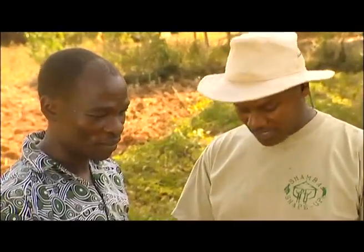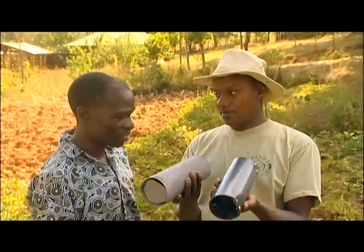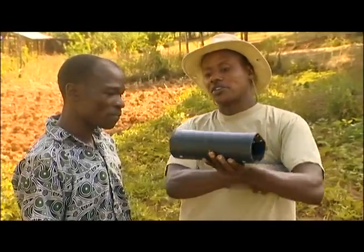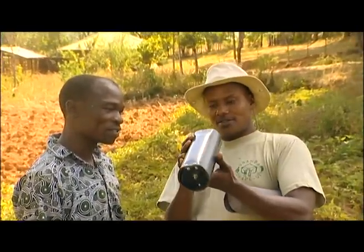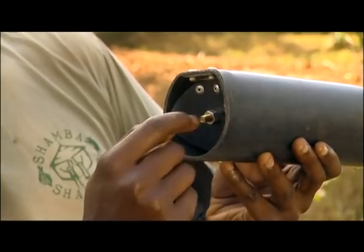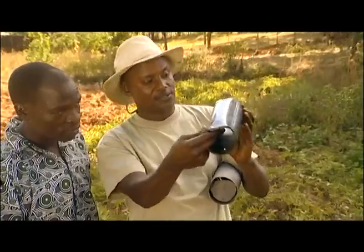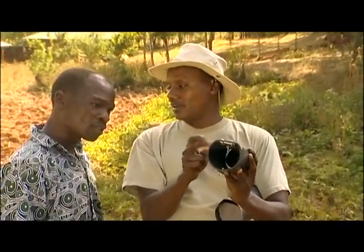Good. Now we've got something for you right here. You see, this may look just like an ordinary pipe, but it's an improvised mole catcher. By improvised, I mean you can even make it yourself. Just get a simple pipe, as you can see here, and then get a starter, an opener, and a stopper. The mole gets in, then it locks itself in, and then you wake up in the morning and find your mole inside here.